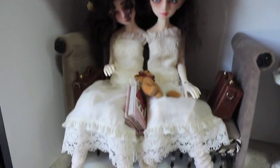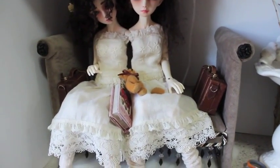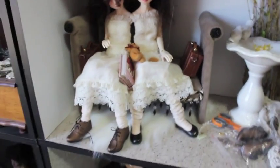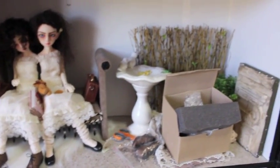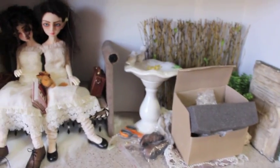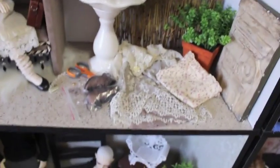They're just, well, I was gonna say they're just hanging out here, but all of my dolls are just kind of hanging out, so that's whatever. I don't know. So, I don't know, just another shelf full of random crap that didn't have a better home. There's some other items and props and gosh, I'm going to have to clean this place up. What a mess.